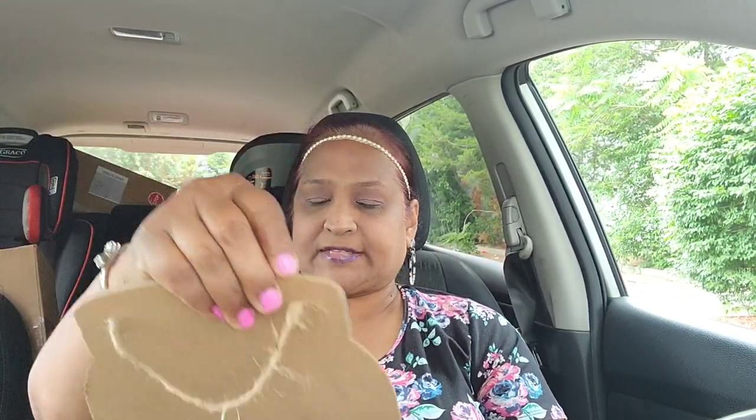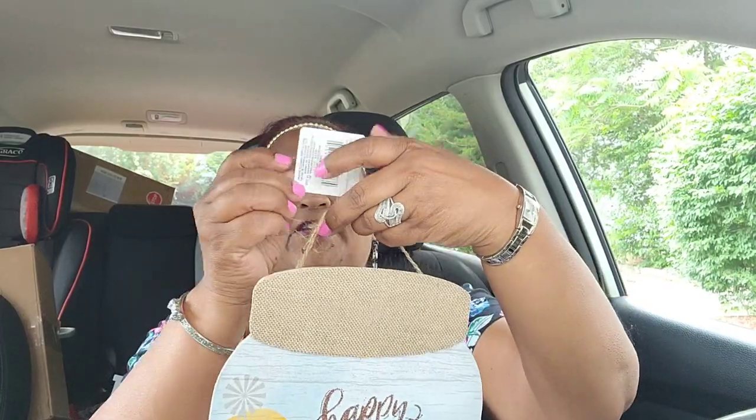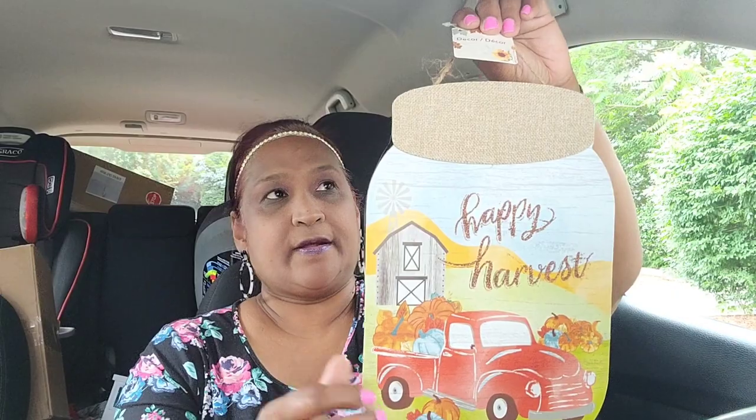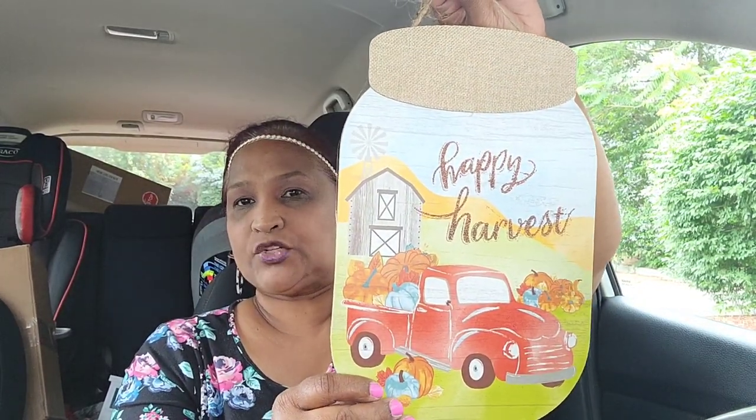Absolutely love that. Then the other one I picked up says Happy Harvest with the red truck. I love their decor sign this year. The decor signs are gorgeous. This tag, the decor tag, really loving it. So I got that. I didn't get too many. I didn't get carried away. I might have had 3 or 4 signs.